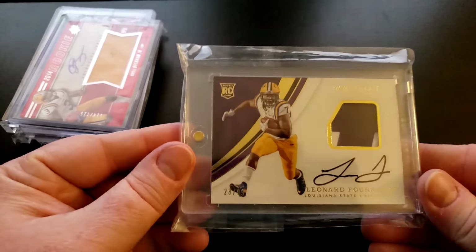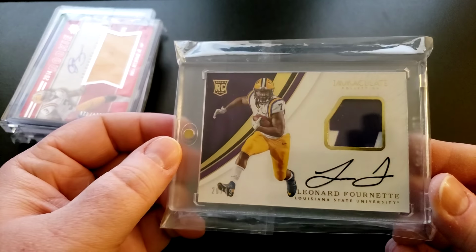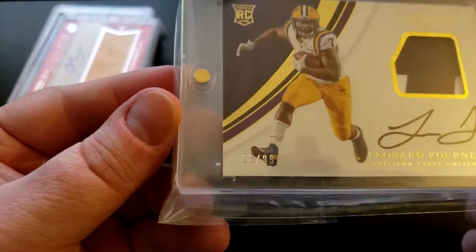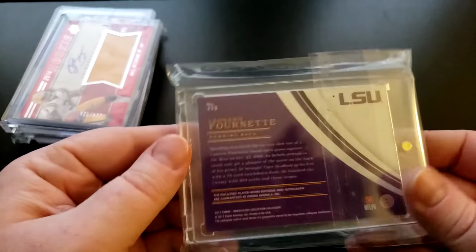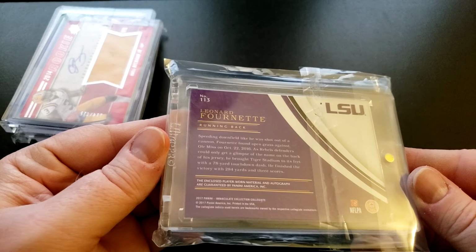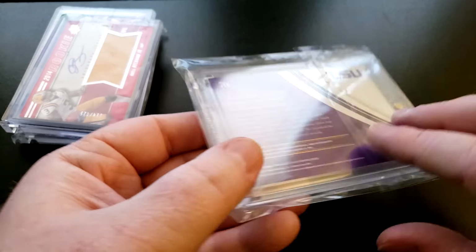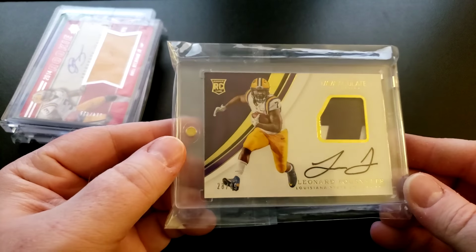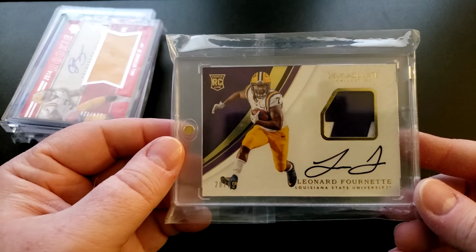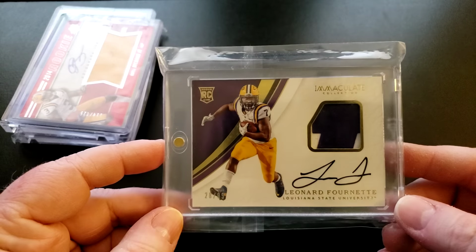Well, I guess there's one more I could show. This is an Immaculate Collegiate collection, yet again, Leonard Fournette patch auto, numbered 28 of 99. So short print. I don't remember what I paid for this. This is 2017, just like the dual auto with him and Malachi Dupree. But like I said, I love Leonard Fournette. So anytime I come across his cards and they're a decent value, decent price, I buy them.